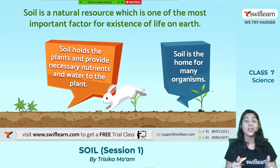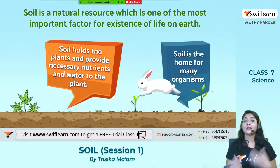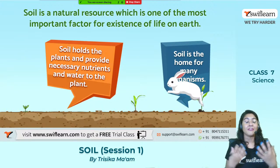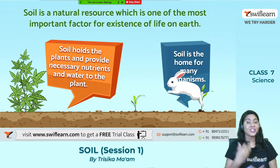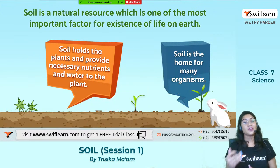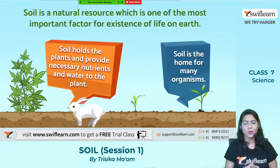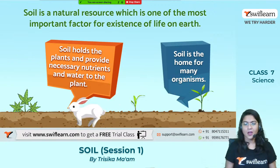And the bacteria and the fungus play a very important role in fixing the nitrogen within the soil so that the plant can grow in a very good fertile soil. It actually increases the fertility of the soil, right? And helps in the process of decomposition. So these are the main things which are done by the soil, and let us now move on to the next portion.